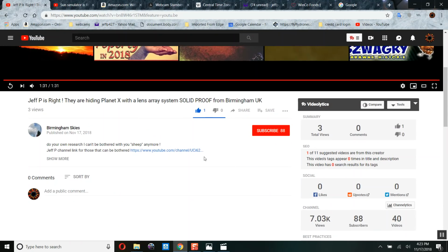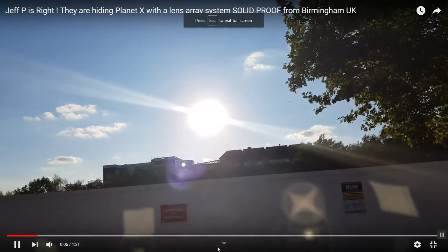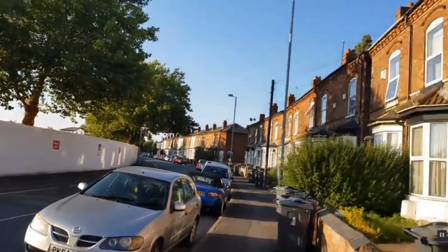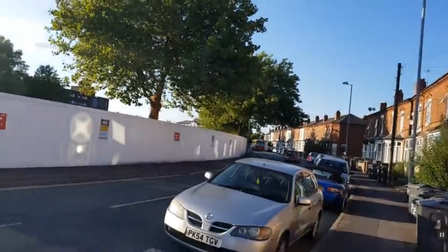Massive shout out to Birmingham Skies. Absolutely epic. Let's watch that again, people. Okay, if your jaws aren't dropping now, and if you still... Wow. Tell me that's not insane. See how the light's bouncing off these glass windows, off the car windows, back onto that shadow of that fence, and they all have the same image.